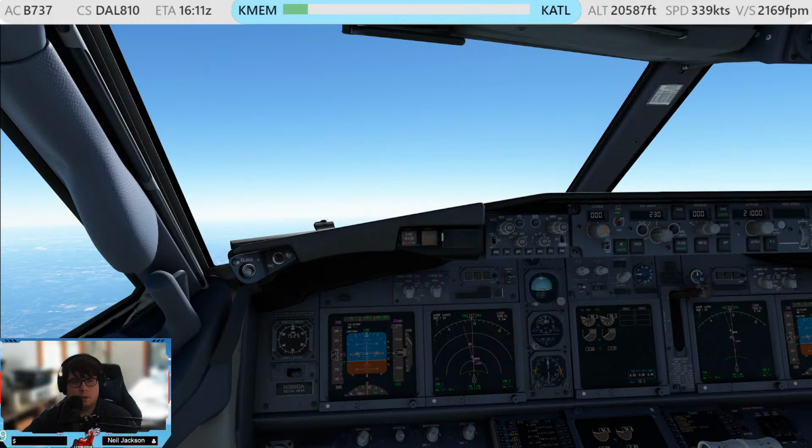Delta 810 climb and maintain flight level 290. Fly maintain flight level 290, Delta 810. Delta 810 radar contact.